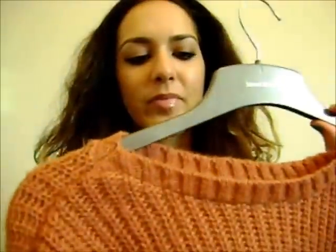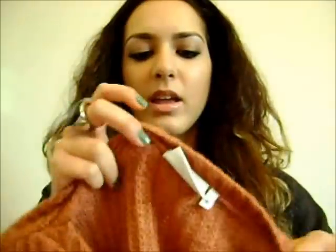And this was, I think, £24.99, but one of those things that you can transition into spring because it's not very heavy. It's quite thin, so I really love this, and again the colour is really, really flattering.